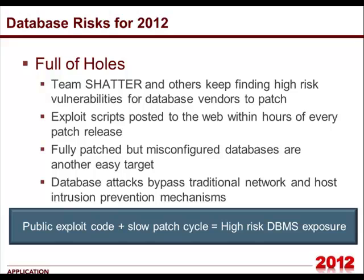At the same time, the frequency with which exploit scripts are posted on the web the same day the database vendors release patches is increasing. So attackers have put in their hands right away, as these vulnerabilities are patched, the tools to go exploit these vulnerabilities.